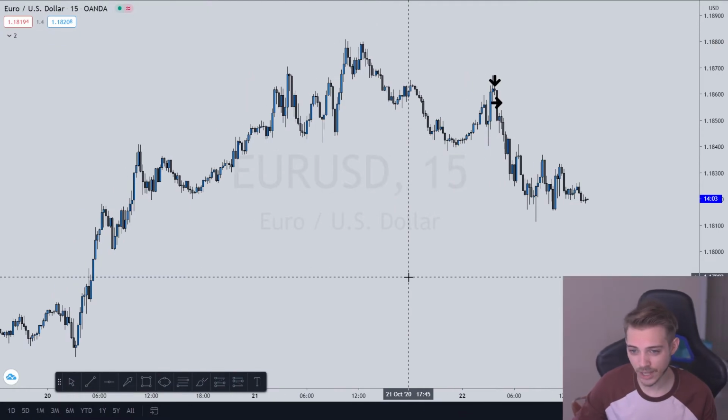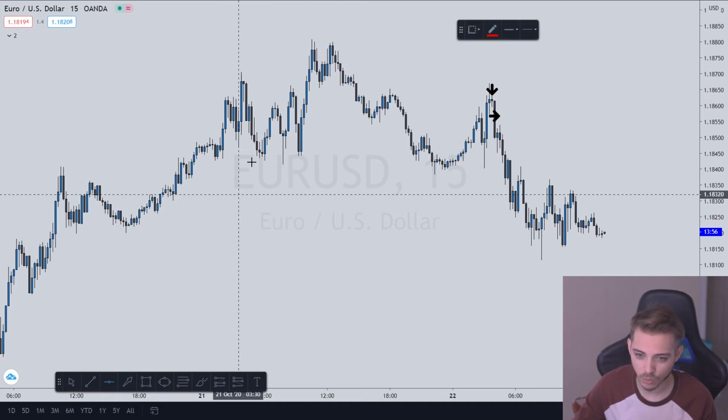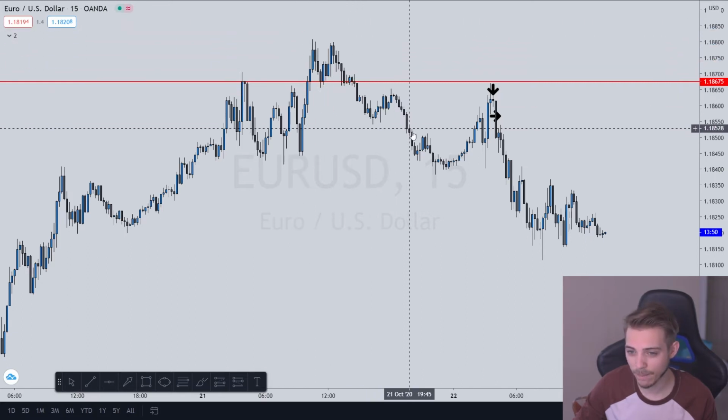Now, with that being said, let's dive right into this trade. So the first thing that I noticed last night, or I guess technically earlier this morning when I was looking at the charts, was that we have this level right here. And you'll also notice that price came above it, formed a double top, and then came back below.